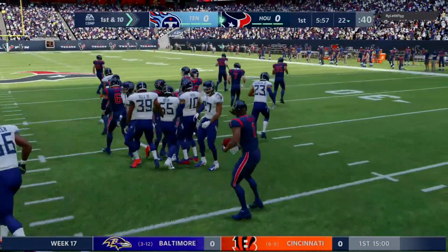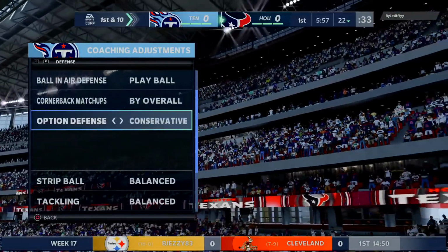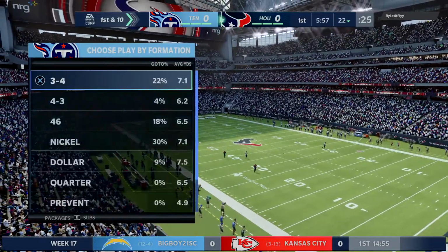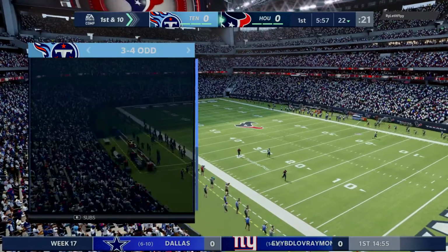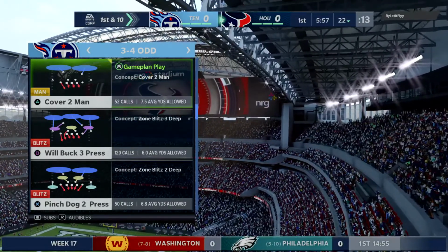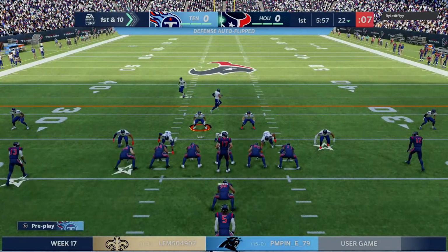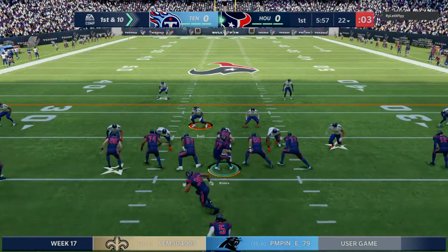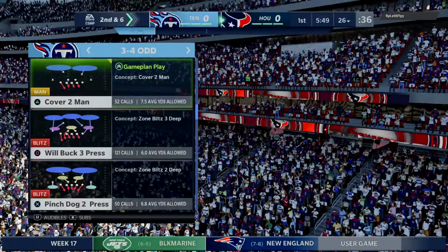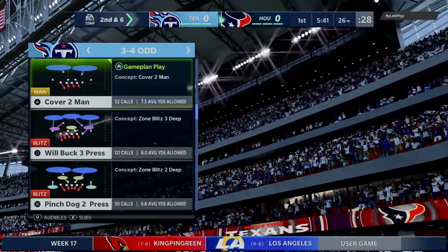And he returns this to the 22. On the return, the Texans take over 1st and 10 at their own 22-yard line. They'll run. This is Melvin Gordon. And nice yardage right off the bat here as he's up to about the 24-yard line. 4 yards the result on the first play from scrimmage. 2nd and 6 at the 26-yard line.